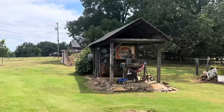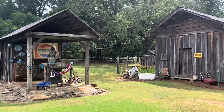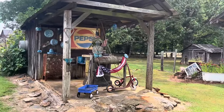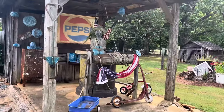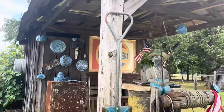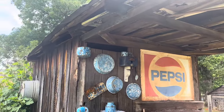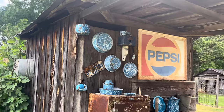Absolutely. And these were all just little buildings. This was actually where they put all their canning goods. Through that door, we've actually shut it off now. The root cellar, you went down these steps, it's real cool, and then this is the well.